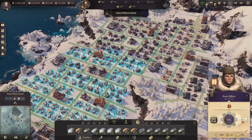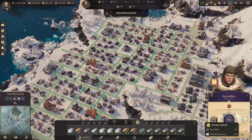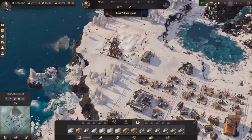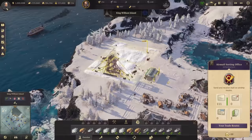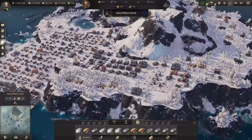But what I do want to do is make another one of these. Pop it down here, for instance, and just turn it off. Because you know what? I need the extra storage more than anything, and that's the only way we can increase it. Why on earth is this only giving me 10 storage capacity? 10! The airmail sorting office gives you 10. And a post office gives you 50. Airmail sorting office? Are you kidding me? Come on.